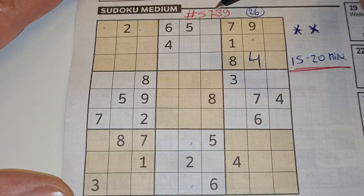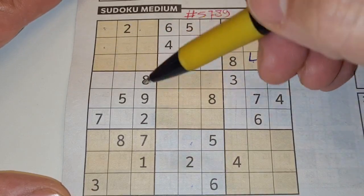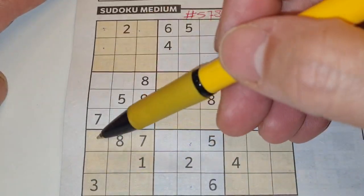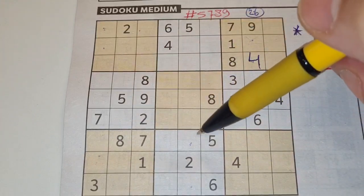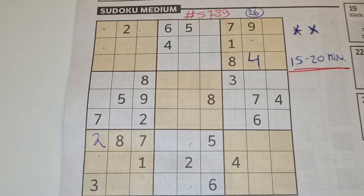How about the 2 in the third column, the 2 in the second column. So in the first column, the only two places left for the 2 should be here or there. We see here a 2 in this row, so no 2 there, 2 should be there.